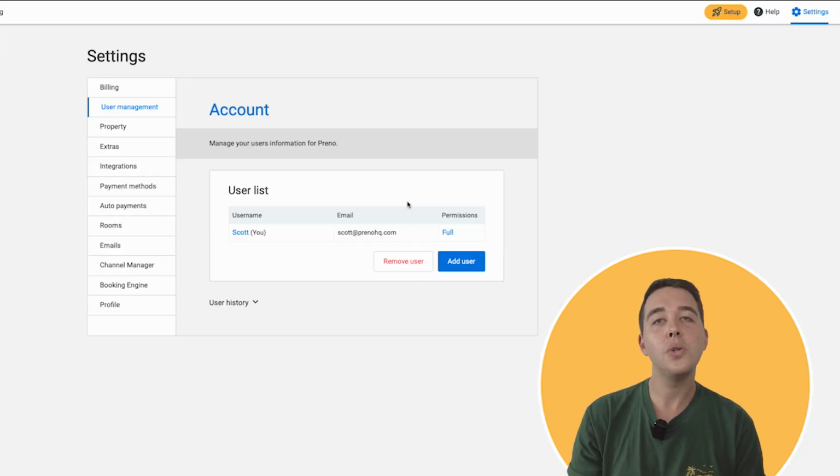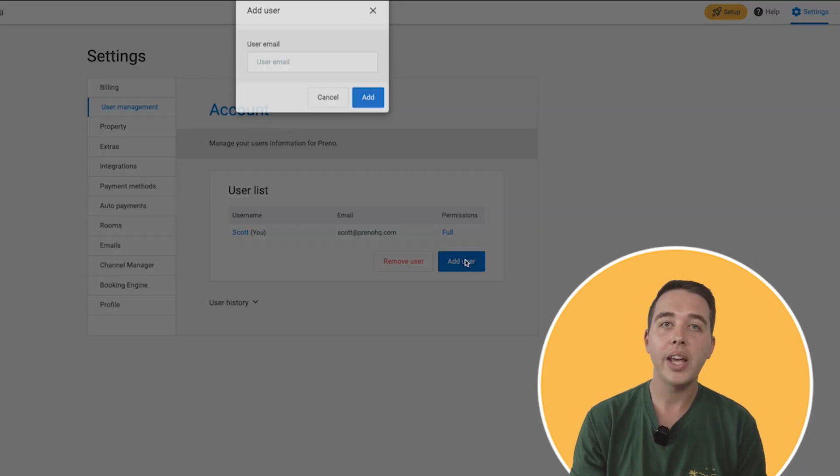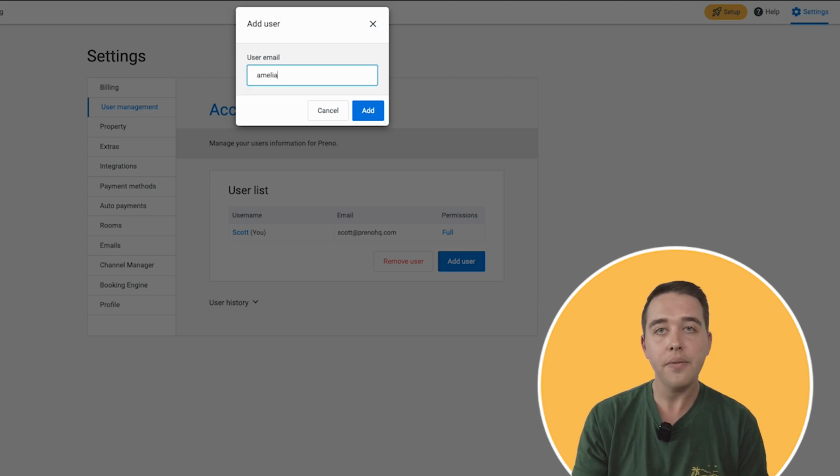Adding a team member is super simple. Simply click Add, enter their email, and they'll receive an invitation email to join your Preno account.